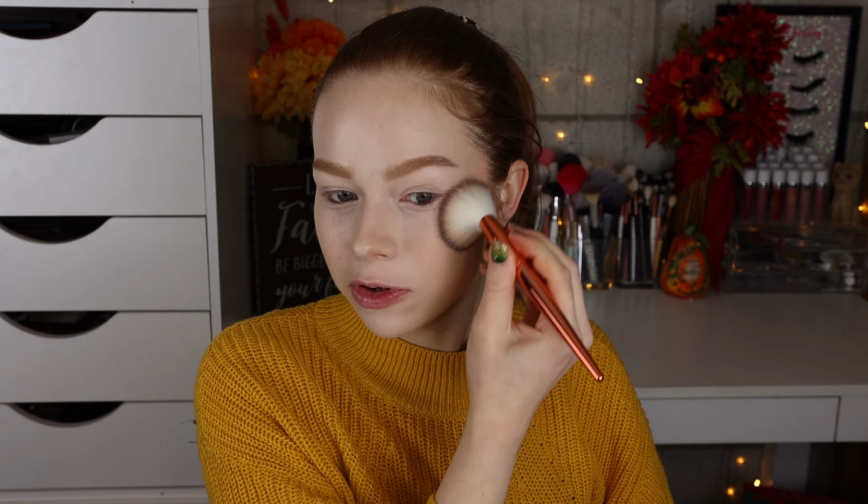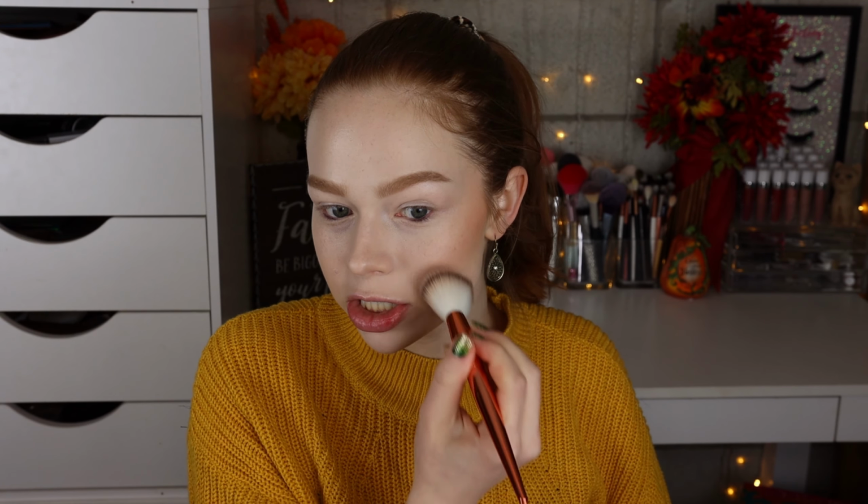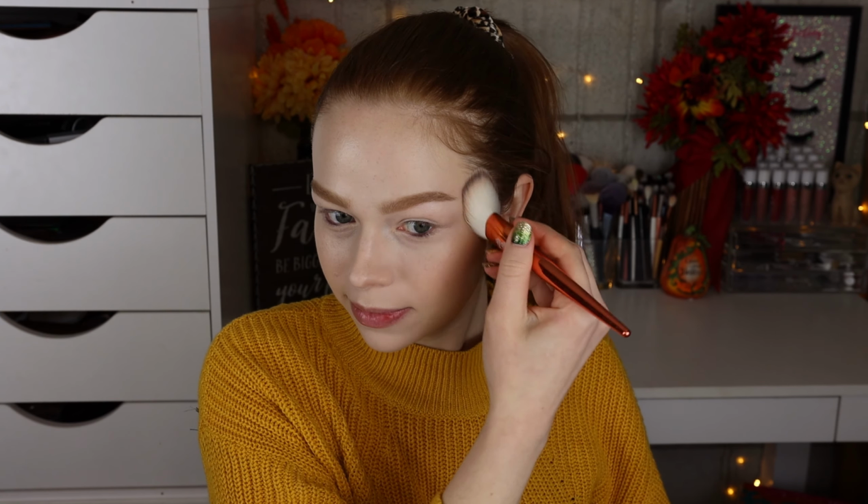So, you know what? On first impact, it almost looks more like a blush to me. If you have fair skin and you like a more neutral, warm blush, maybe that's what I'll use it for, because I feel like it's pretty warm for me to use as a bronzer, because I just don't bronze warm.